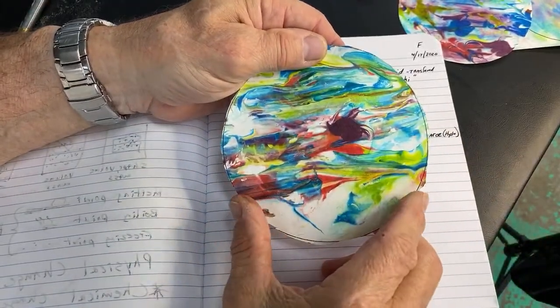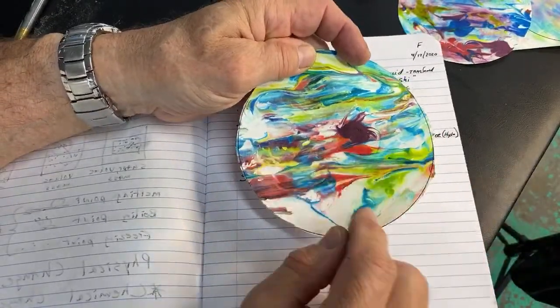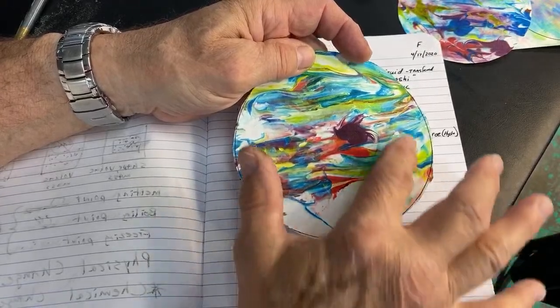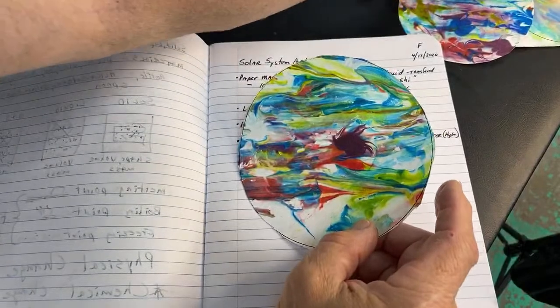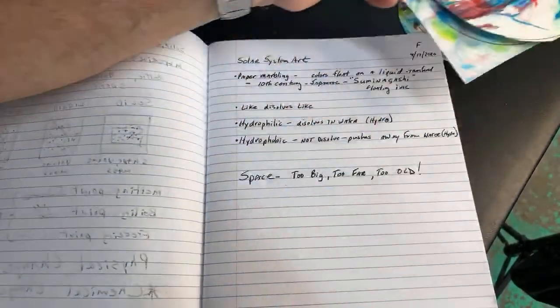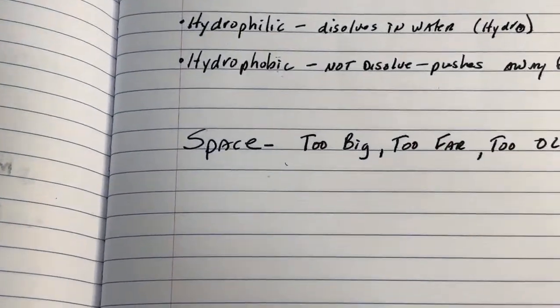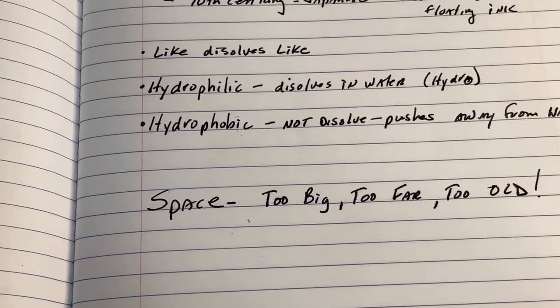Now, to me, that reminds me of Jupiter. We can see the big red spot. Actually, Copernicus saw that spot 400 years ago. And we see all these beautiful storms. And so I'm going to show you a technique called paper marbling to make some planets. Now, remember, I'm trying to help you remember space. It's too big, too far, and too old, but we should still try it.